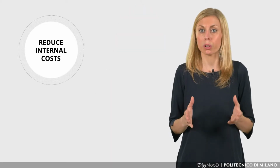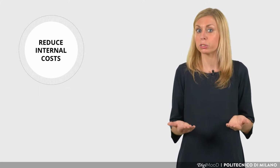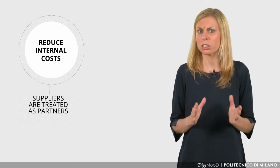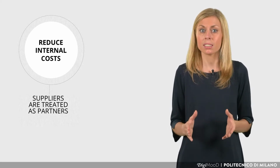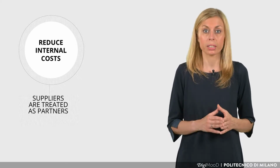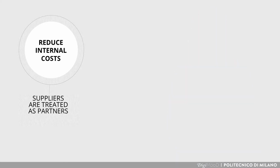The reasons why companies exploit suppliers' collaborations are several. First of all, for cost reduction, focusing on cutting costs for both sides beyond traditional sourcing levels. Suppliers are treated as partners, not as cost centers, necessitating the development of long-term trusting relationships through the idea to increase the value beyond a simple cost cutting.